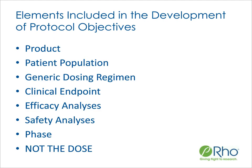In the objective, you must include, obviously, the product, the patient population, the generic dosing regimen, clinical endpoint, efficacy analysis, safety analysis, and phase, just so the reader gets an idea of where you're headed. Do not put the dose in here. This is another case of redundancy.